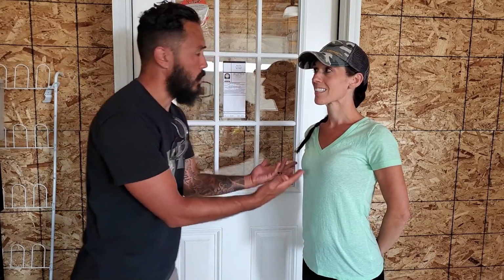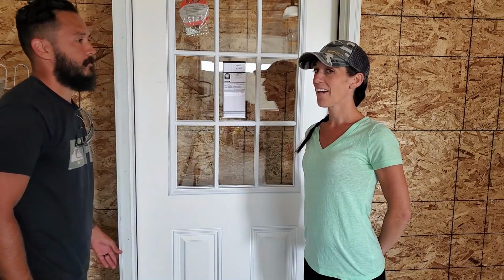All right, before we get going with getting this front door installed, I thought we'd take a second and allow Melissa to explain to all of you why it is that we selected this particular door, the functionality of it, and why exactly we made the decision to go with it. Melissa, without further ado, go ahead.